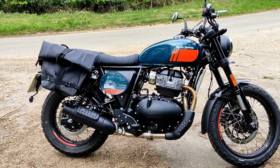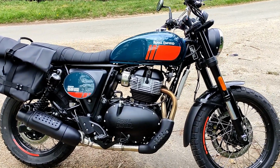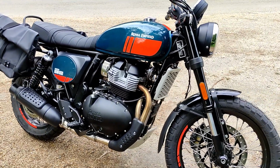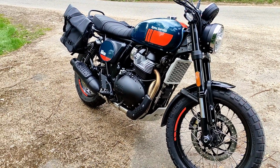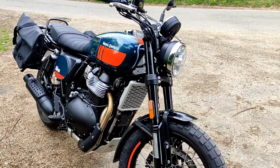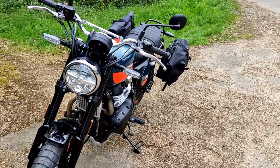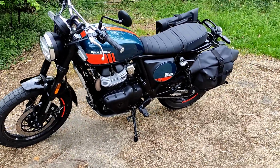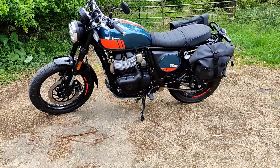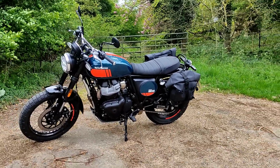Now, I was really undecided in terms of which colour to go for. To begin with, the 249 colourway, I absolutely hated it. That bike grew on me massively from the time of placing the order to collecting this bike, and I nearly called James up at Sycamore Royal Enfield over in Peterborough to change my colour option. I'm super glad I didn't, because I think this looks absolutely stunning. But the 249 has definitely grown on me.